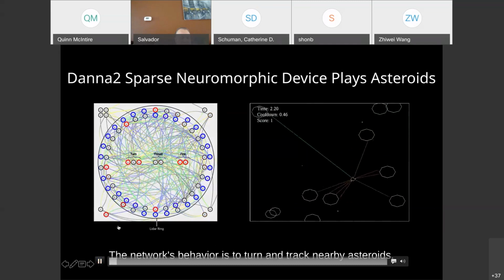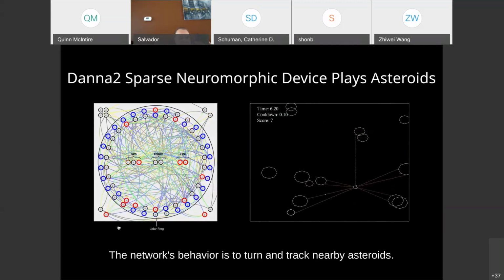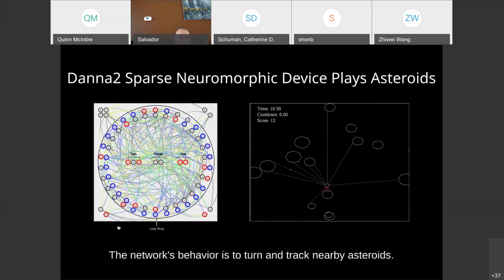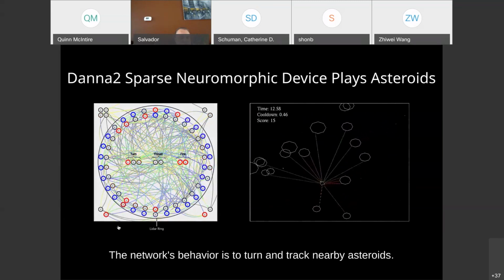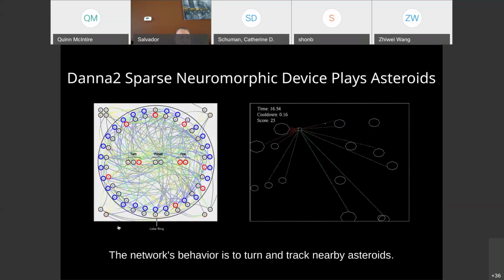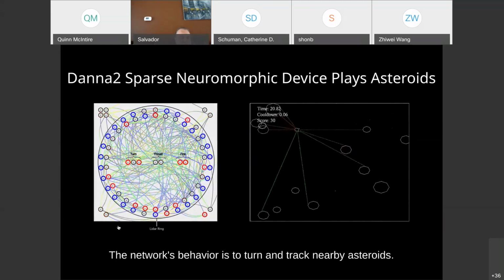So hopefully you can see the network controlling the ship. The different neurons are flashing. Those are the spikes as they're occurring as it's actually simulating. And these are correlated views, so this is the activity in the network that's happening as it's controlling the ship and the environment. You can see the ship navigating throughout the environment, performing fairly well.